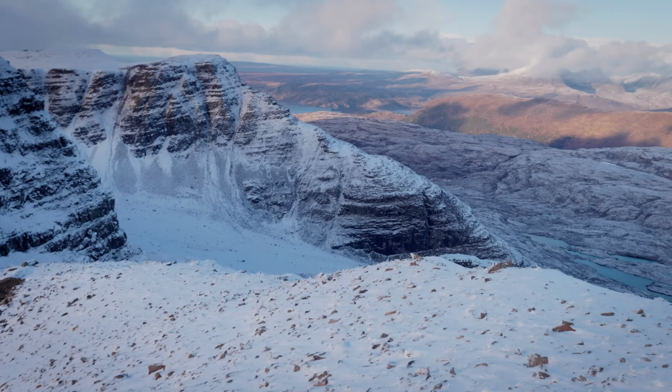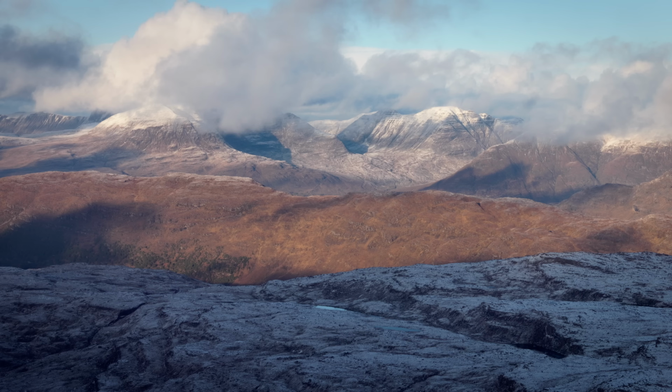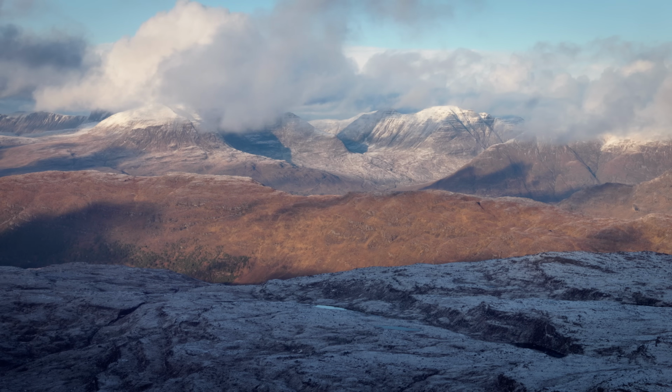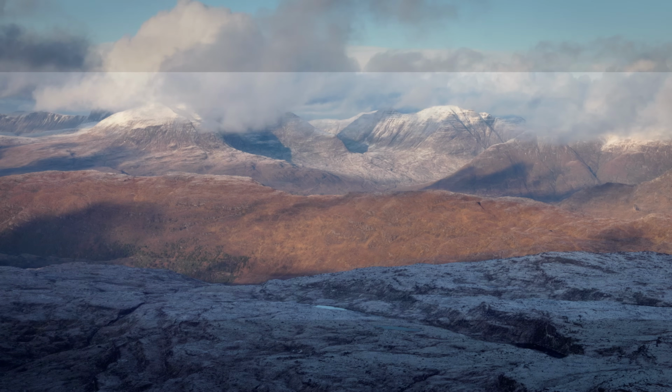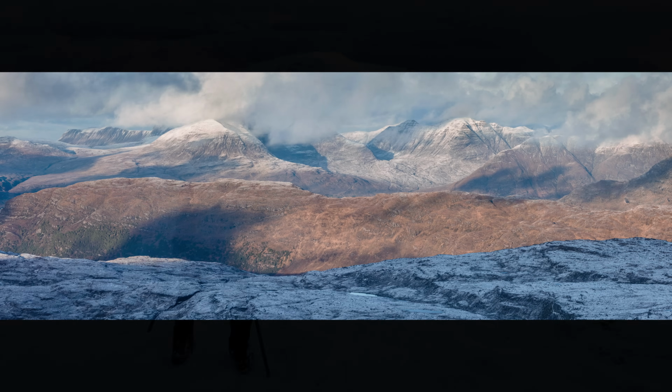Around to a new promontory here, but I think I'm going to have to shoot the hills of Torridon over there. Looking amazing, nice layering effect. I was really happy with this image when I took it, but I have to say I'm not going to dwell on it here because we really were spoilt later on in the day when the light really came into its own.